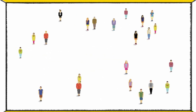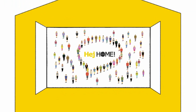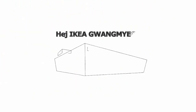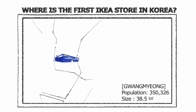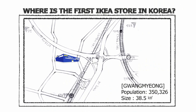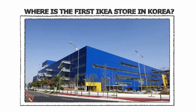Many Koreans came to learn about the launch of IKEA Korea through Hey Homes, and they came to understand the IKEA concept and products, and look forward to the grand opening of IKEA in Gwangmyeong. Finally, the time to meet IKEA Korea is coming. The first IKEA store will be opened in Gwangmyeong, Gyeonggi-do, which is close to Seoul. It is close to a KTX station so that people from across the province can easily visit IKEA.